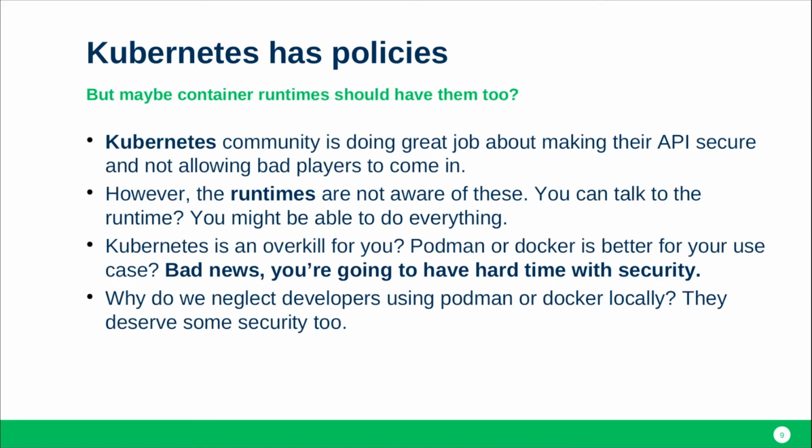Why? Because when you containerize some application, you first test it on a laptop locally, right? So in my opinion, it would be very convenient, even for Kubernetes users, to be able to test out some policies on the host and to differentiate containers in terms of security, even locally with Docker or Podman.